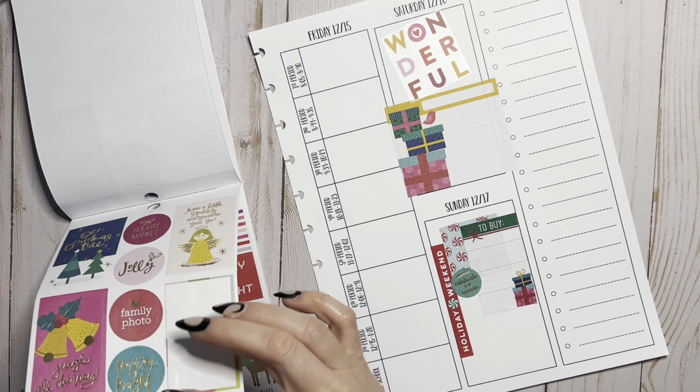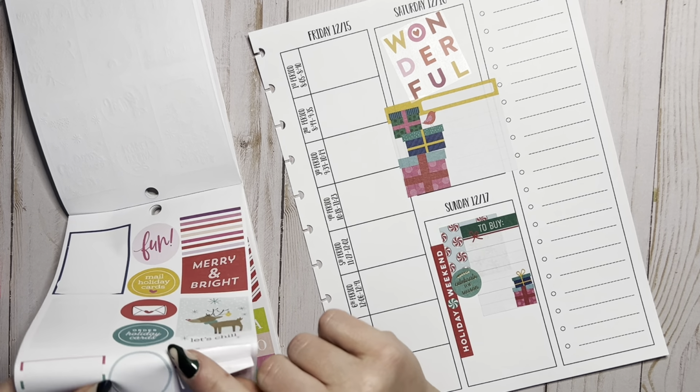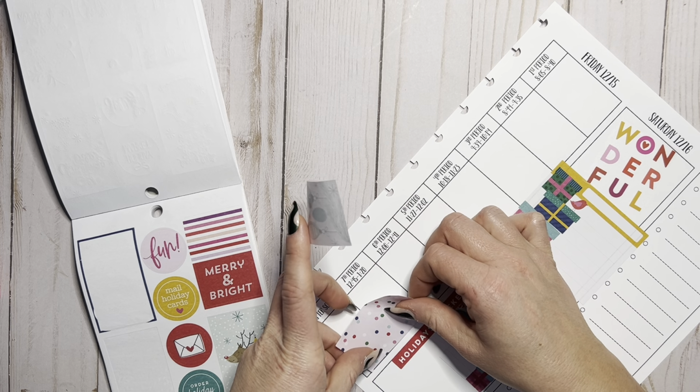Yeah, I'm gonna keep the gold going. So I'm pulling this in. I'm also gonna pull in this cute polka dot, just to do some layering.